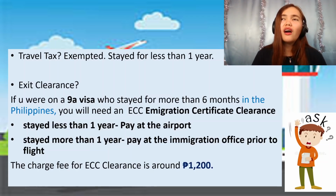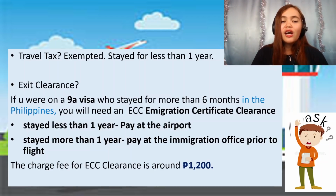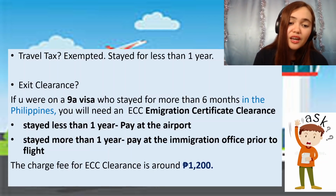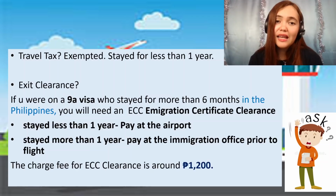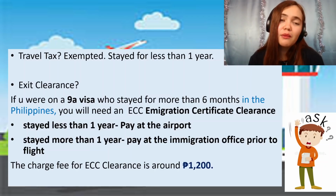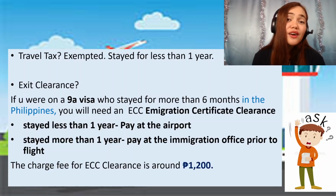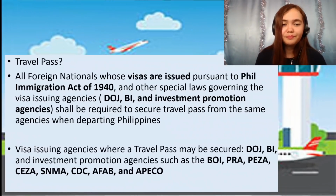Okay, but if you are a foreigner, especially on 9A visa, and you stayed for more than 6 months in the country, you must get an immigration clearance certificate. If you stayed for less than 1 year here, then you can just simply pay this at the airport. But if you stayed for more than 1 year in the Philippines, you must get your ECC and pay it at the immigration office. The charge for the immigration exit clearance is around 1,200 pesos.